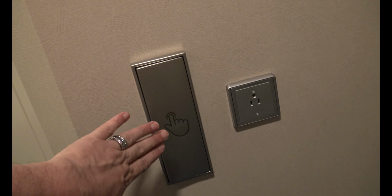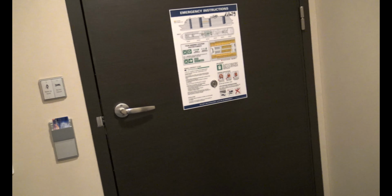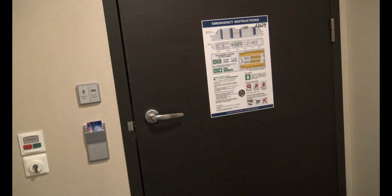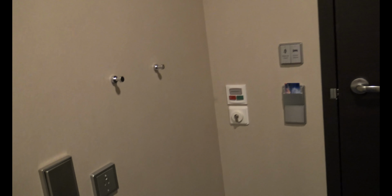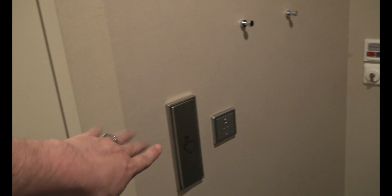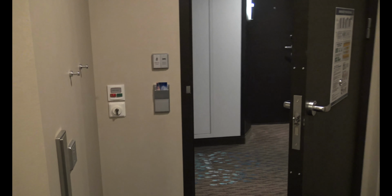Now, this button is also to operate the electronic door. Now, it's very difficult to open that door manually by using the handle. So I suggest companions with the disabled to always use the button. And if you see, I push the button and the door opens.